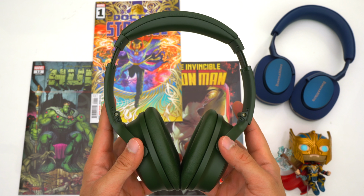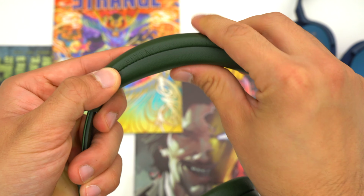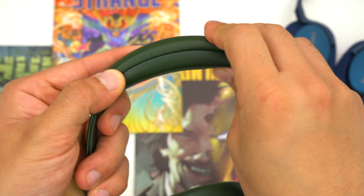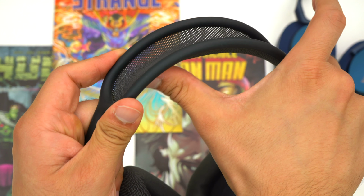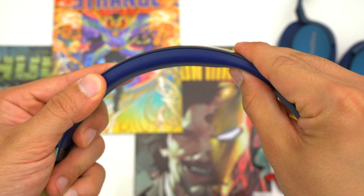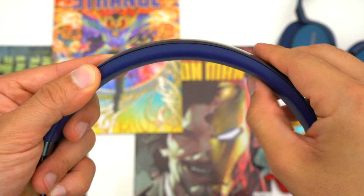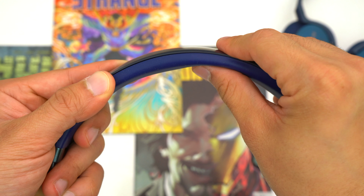But also, there are the headbands on these headphones. Now, the headbands on both the AirPod Max and QCs are well padded, and they don't cause any hotspots. And honestly, this net on the AirPod Max is one of the coolest things ever. But the headband on the Beats Studio Pro has very little padding on it, so it does cause a hotspot on the top of your head after like 30 or 40 minutes.